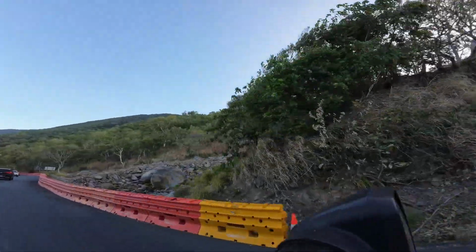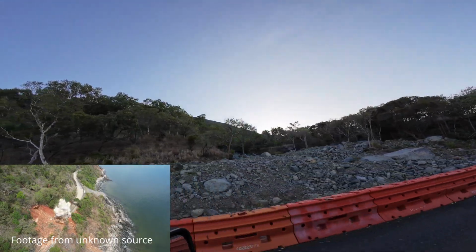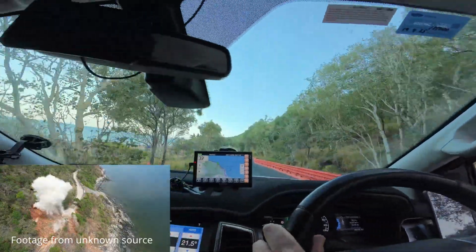So apparently at that location, they had to blast the boulder off the road. It was that big that no one could move it, so they used explosives to blow it to pieces.